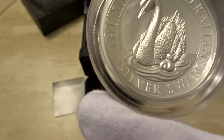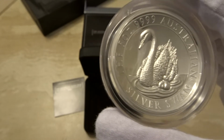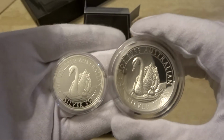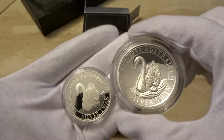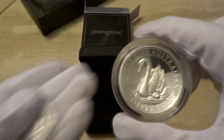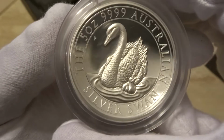And just a comparison with the 1-ounce proof. There it is there. Yes, a little bit of a difference. But a beautiful design and so synonymous with Western Australia.